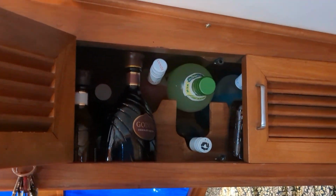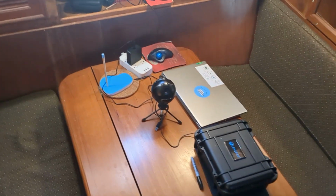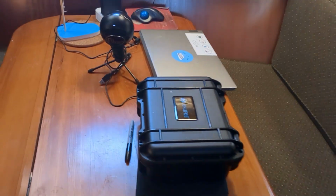Got all my drinking glasses. Nice liquor storage, which is always full. Down here, got my dinette, which I've pretty much turned into my editing station. And then the kitchen, which is a lot bigger than what it was on the Carver.